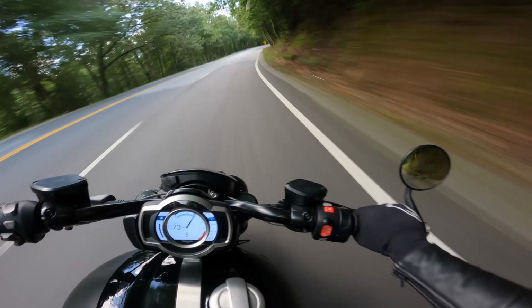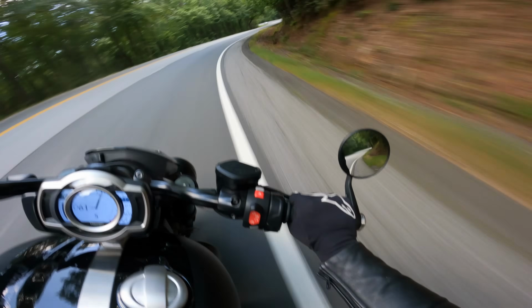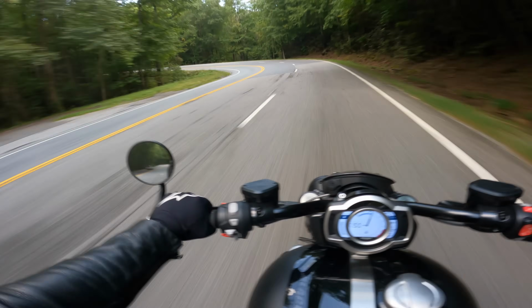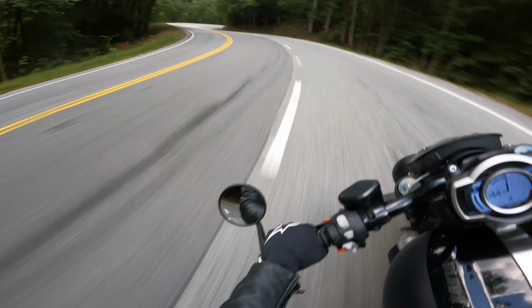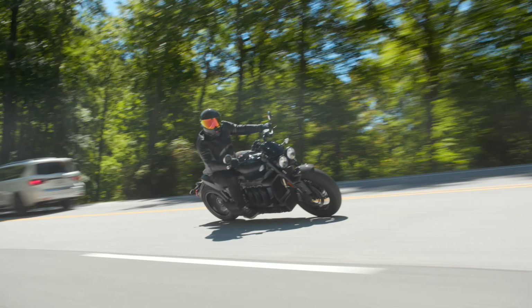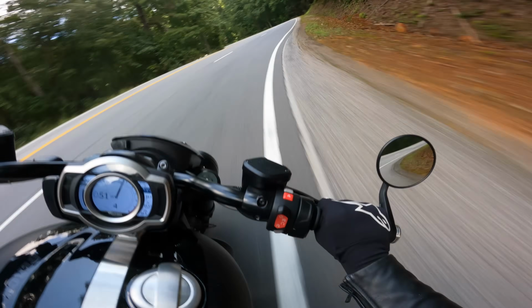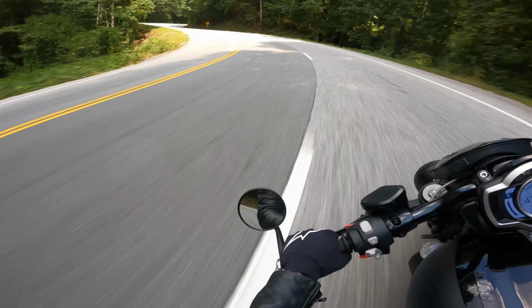All right, so we're coming up to the meat of Blood Mountain up here. I am going to be super cautious after that last scrape. I want to be very careful. We're in 5th gear, pretty high. Let's drop down a gear and see what's up. Smooth power delivery, feeling good. Still so surprised by the Rocket's power delivery. And like I told you guys, we're in sport mode.